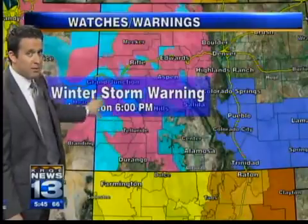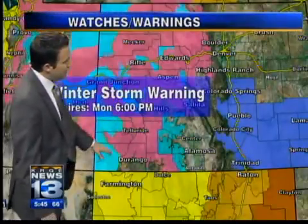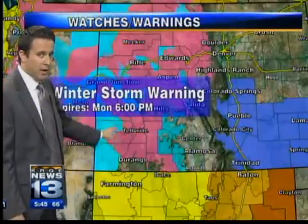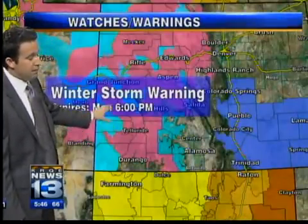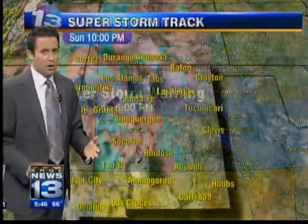But you guys are also going to be dealing with wind, so that's going to be blowing the snow around and reducing visibility. So folks in Durango, if you have any plans to head up into the mountains this week, especially tonight into Tuesday, you want to be very prepared, dress appropriately. It's going to be very, very cold. We're talking below freezing temperatures, wind and snow, and just all-around mess.